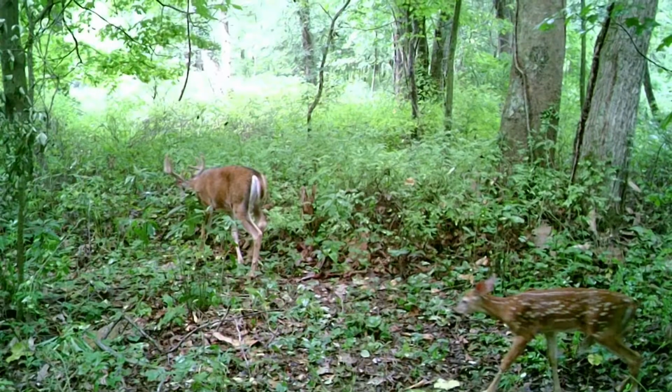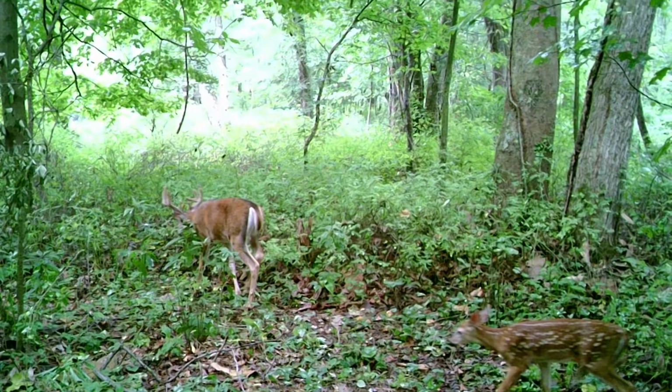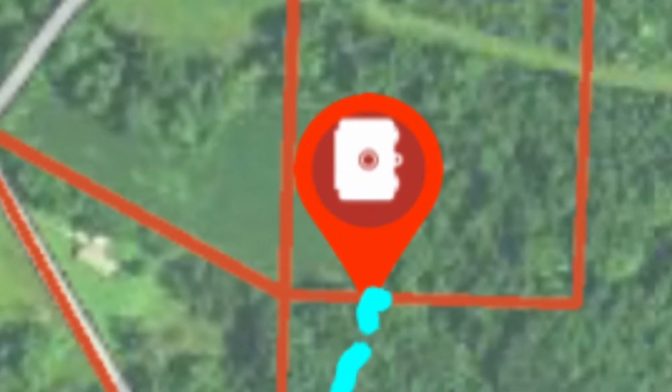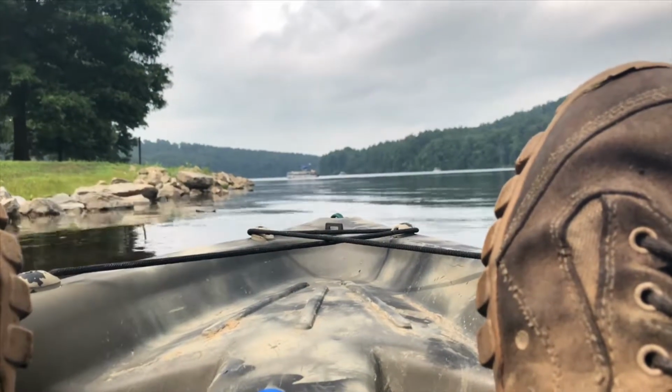It's the kind of buck that you can really devote your whole season to. So stay tuned for more on Goliath. Hopefully, we'll be trying to get him in the binoculars here coming up this week. So, awesome card pull.